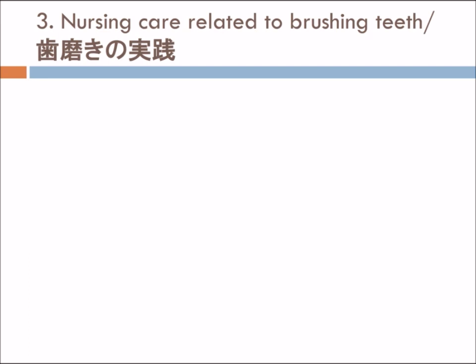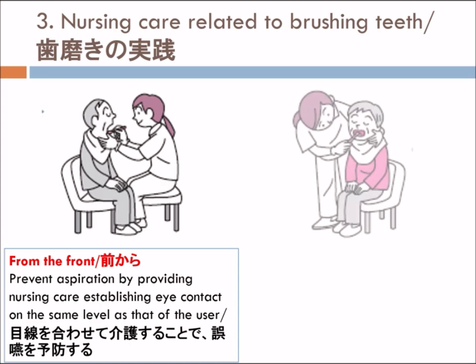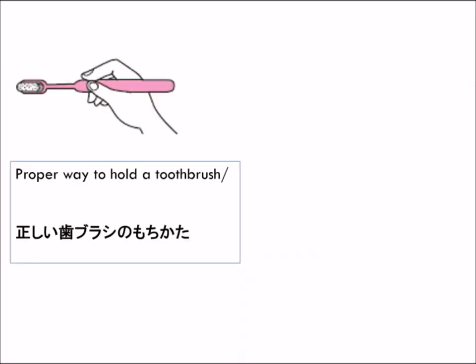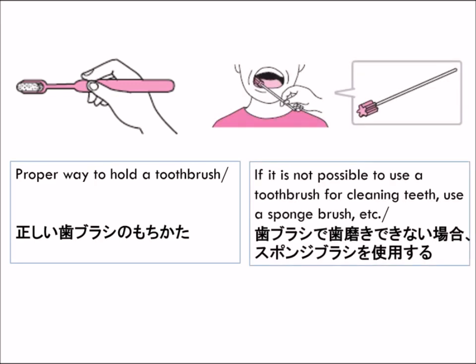3. Nursing care related to brushing teeth. From the front, prevent aspiration by establishing eye contact on the same level as that of the user. From the back, do not lift the chin of the user, as it can cause a risk of aspiration. Proper way to hold a toothbrush. If it is not possible to use a toothbrush for cleaning teeth, use a sponge brush, etc.